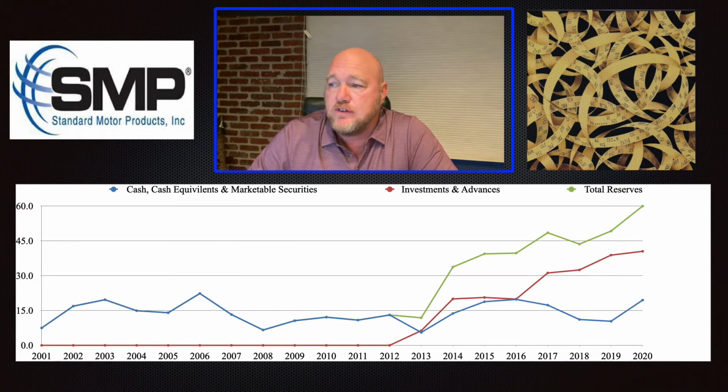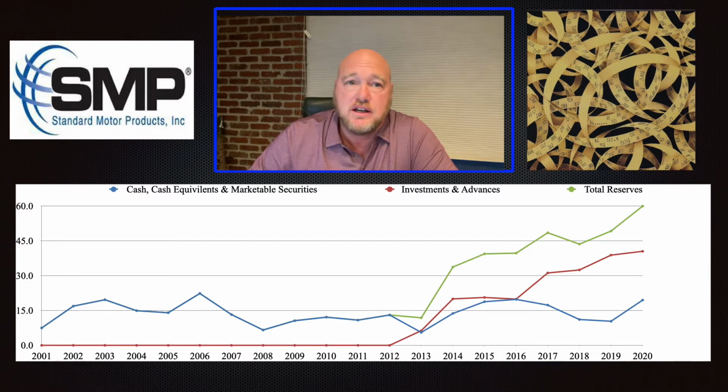There's another category called investments and advances, which, if you look at this company since 2012, it's actually saved a tremendous amount of money in. It's gone from basically $0 in investments and advances to almost $43 million. That's made the total reserves, which I define as cash equivalents and marketable securities, as well as investments and advances, go up to $60 million. In 2012, the company had about 12 million. Today it has 60 million. So it's gone up roughly 500% in 8 or 9 years. That's pretty spectacular. That's one of the reasons why, even though when you look at this company operationally it's not exceptional, it's what they're doing with those profits that is really giving me reason to really like this company and invest in it.